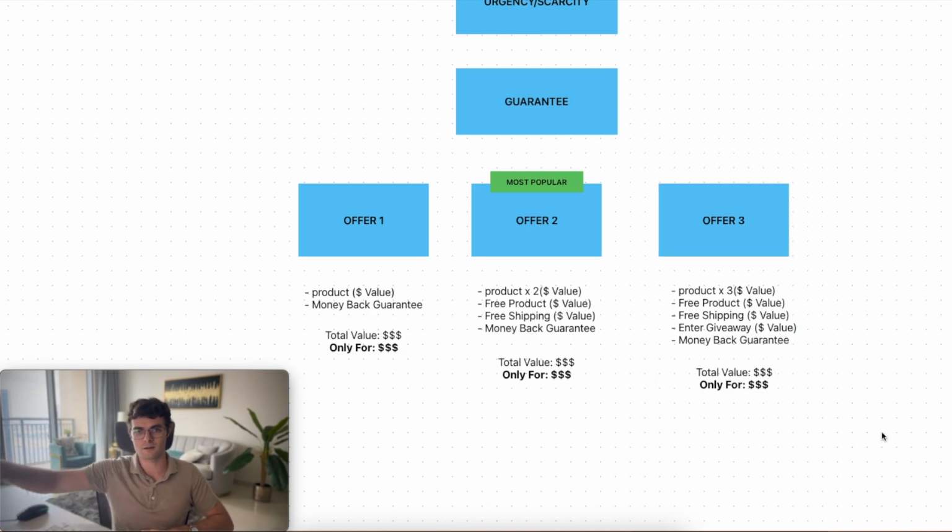Why is this amazing? Why is this framework amazing? And by the way, stick with me. Don't forget that I'm going to share everything with you when it comes to the landing page. So stick with me for 1 second. I'm almost done here. But why does this work? For 2 reasons. Let's see if I can remember them. So the first reason is it increases average order value.